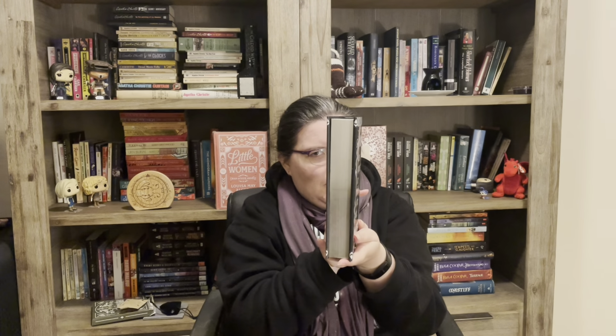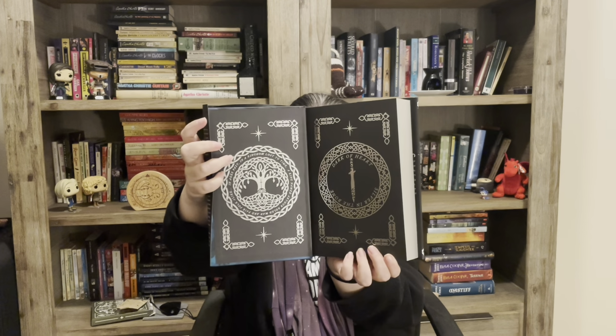Gorgeous silver end papers. I mean, wow. And sprayed edges, and the end papers are so gorgeous. So that looks really cool.